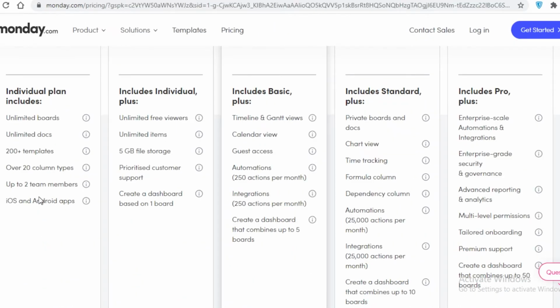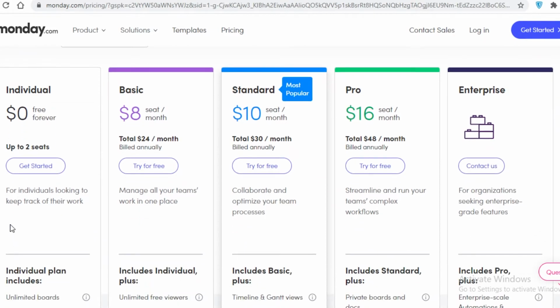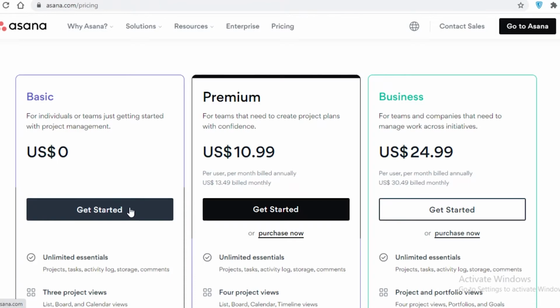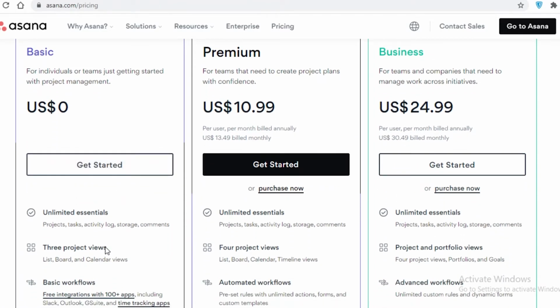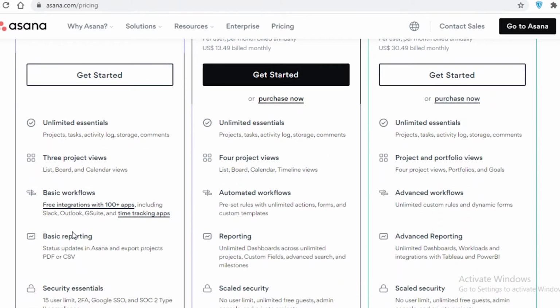So if you're just an individual and you just want a project management software for your own basic needs, I think you could go for Monday.com. But if you're willing to use the free plan to get started and you have a larger team and security is key to you, and you also need good analytics, you know, that's what I said.